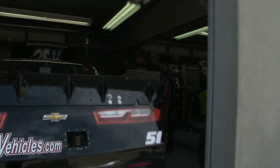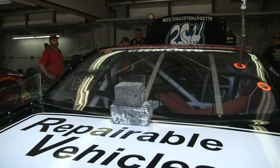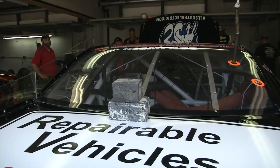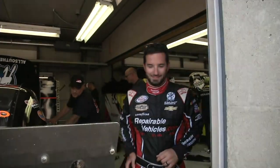Hey, look, folks, Jeremy Clements is here. Look, Jeremy Clements weighs so much that they had to put a bunch of lead on the back of the car to try to replicate him because he's just such a heavy driver. Yeah. We talked about some of the shortest drivers in NASCAR. He's not one of them. No, I'm not.